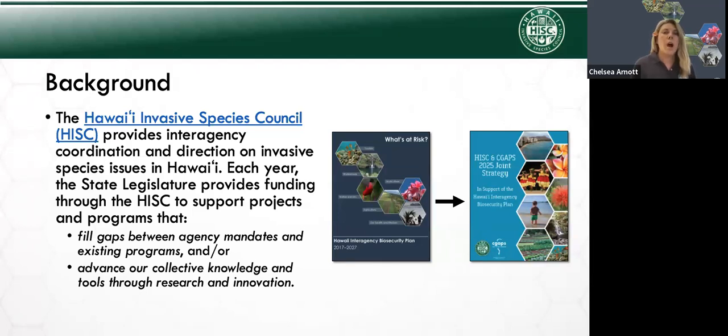Our council is made up of 6 state departments that have some jurisdiction in invasive species work here in Hawaii. It is co-chaired by the current chairs of the Department of Land and Natural Resources and the Department of Agriculture, and has voting representation from the Departments of Health, Transportation, Business Economic Development, and the University of Hawaii. We also have non-voting members. These are legislative members that have representation from each county, 1 representative and 1 senator from each county on our council.